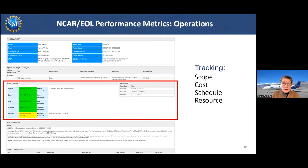So tracking risks, tracking issues, working, of course, on the resolution of these. And finally, the overall report showing scope, cost, schedule, and resources as the main metrics for each of these individual field campaigns that we support. And we support on average, in the non-pandemic world, about 6 to 8 of those per year.